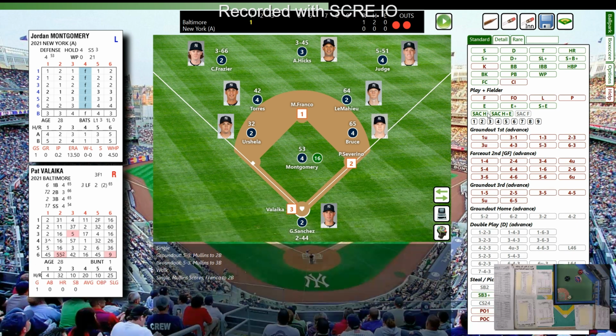All right, so that's an E6. Error on Torres. And Valleca's on at first. The bases are loaded. Jordan Montgomery struggling a little bit here, and his defense is not giving him much help. Here's Galvis, Freddie Galvis, 42, and that's ball 4, and that'll force in a run. And that'll be an unearned run, but the bases continue to be loaded.